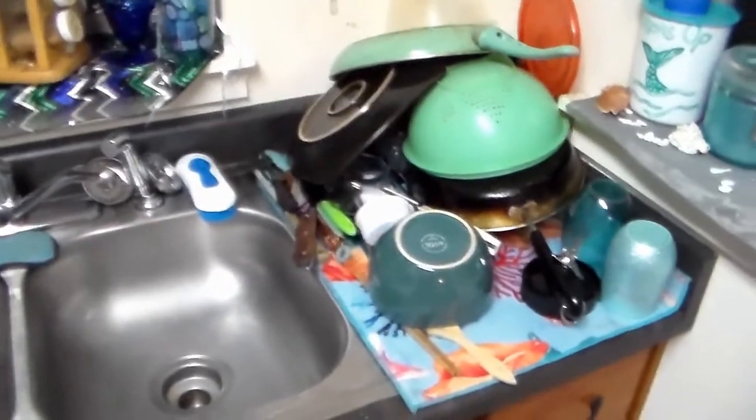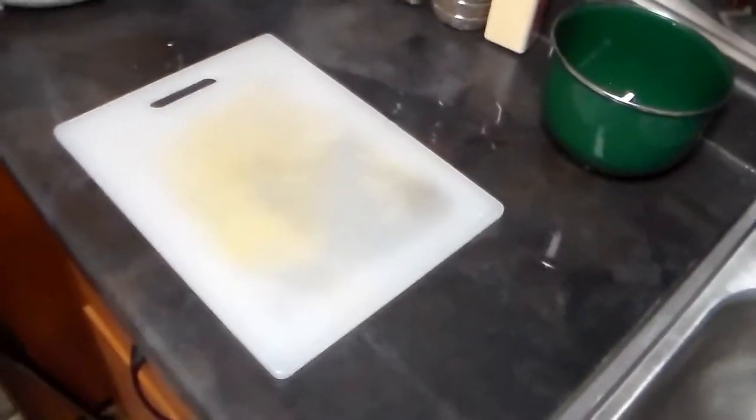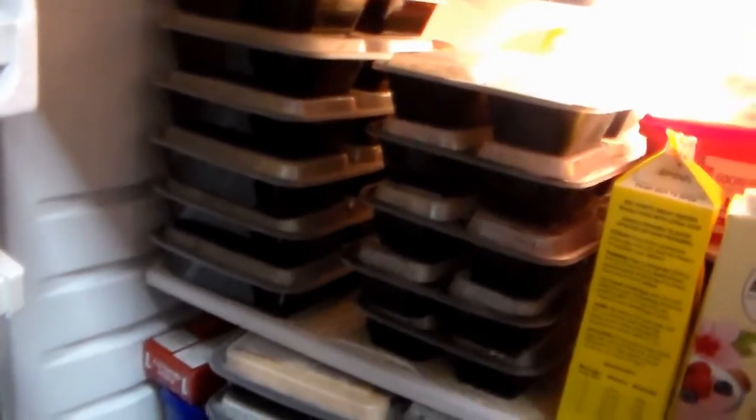Alright, I'm done with a long day in the kitchen, so let me show you the aftermath. So, I did all the dishes, everything is all clean. This is all the dishes I used today, and then here is all my prepped meals for the next 6 days. So we have meals up here, down here is breakfast, and in the middle is lunch, and up top is snacks and dinner.